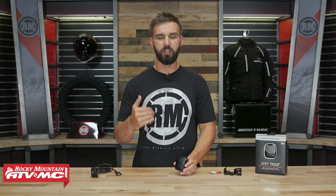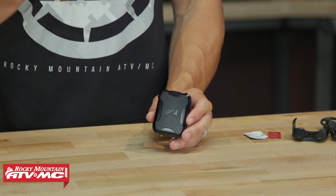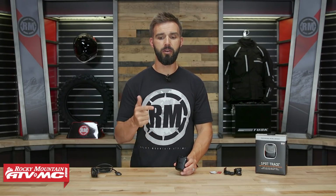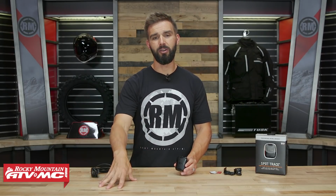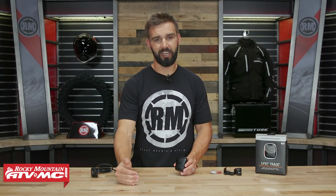All right, today we're giving you a closer look at the Spot Trace. This is an anti-theft or theft alert satellite tracking device, which means you buy these and install them on your vehicles, on your toys, so it could be your motorcycle, your ATV, your UTV, or even your boat. That way, when you're not around and your vehicles are parked, you are alerted via text or email when that vehicle is moving, and you can also get right onto Google Maps, see exactly where it's at, and see where it is going. So it's just going to give you some peace of mind that when your vehicles are parked, you will be notified if somebody does try to take them.